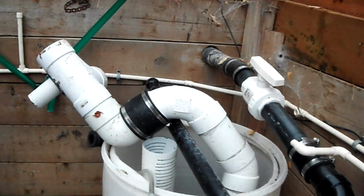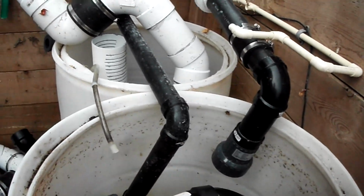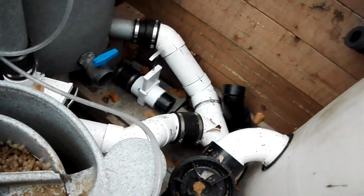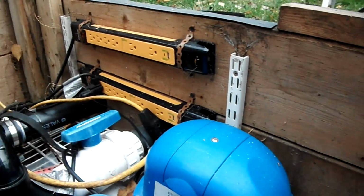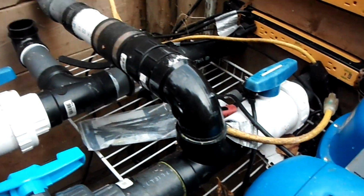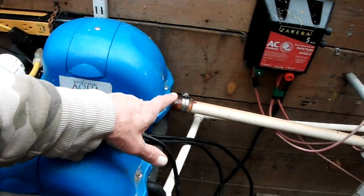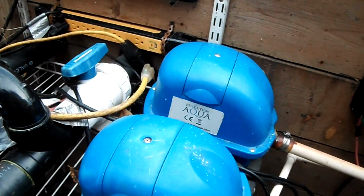I am going to just double check that I have everything the way I want it for the winter months. And I know it's a bit of a mess down here, but I won't be getting in or out of the pit for any length of time for any reason once this is done. The last thing on my list to do will be to take these two air pumps, disconnect them from the supply lines here, and take them in the house for the winter.